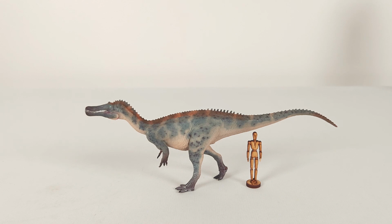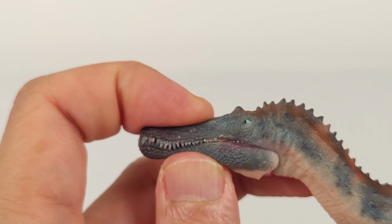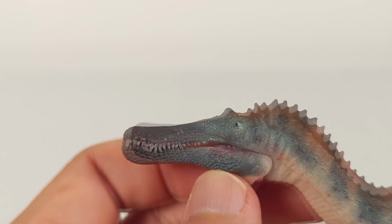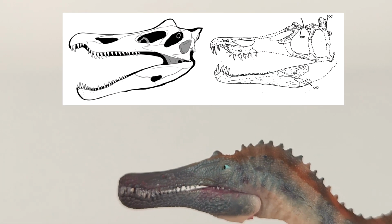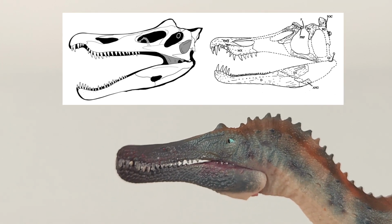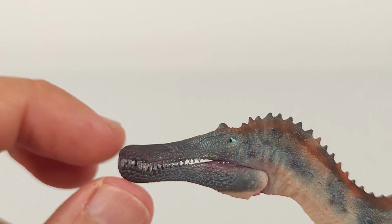So let's take a closer look, starting with, as always, the head. Baryonyx isn't without controversy, with material attributed to it now being assigned to other dinosaurs. Still, from general consensus, the form of the head looks like this, showing the rather deeper skull compared to Suchomimus, with a more obvious taper. And we see that in this Haolonggood model.